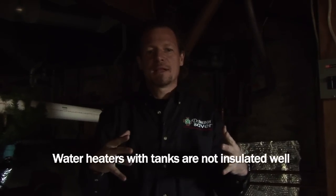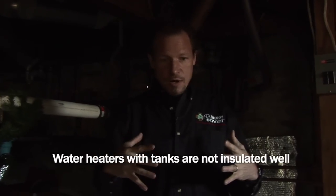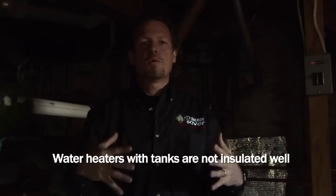Another problem is that the water heaters, old ones, are not insulated very well. So we have standby losses. Here's a tank of hot water losing its heat. Heat goes from more to less, and it's losing its heat to the basement or the space that you have it in. So we're inefficient that way.